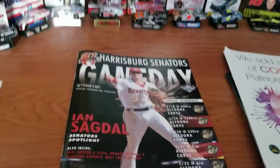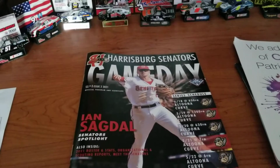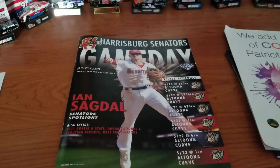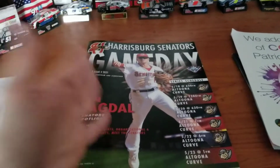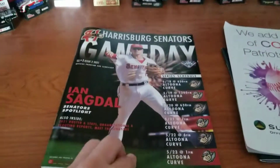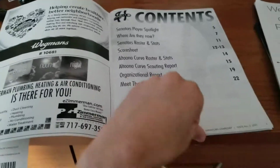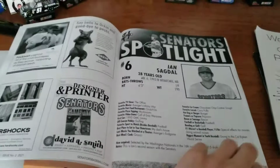I know a lot of times I've noticed Lakewood does this, Trenton does this. Even the Yankees and Mets and most major league teams do this, where they kind of do it by month. This one actually does it by week, or not every week, especially when they're on the road, but weeks when they have home games. Because this one is specifically for this week, for all the Altoona games. You can see the start times for all the games there. Ian Sagdahl on the front there. Your table of contents. Player spotlight, Ian Sagdahl.